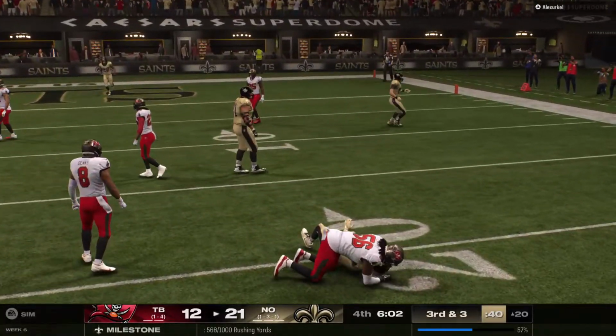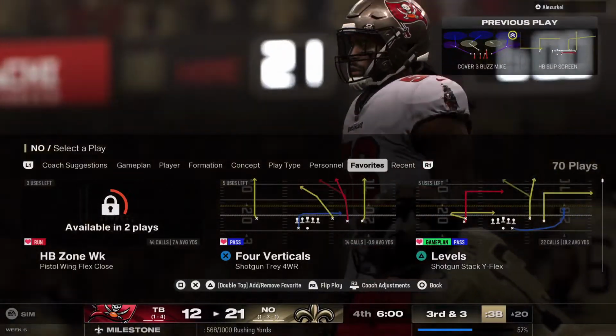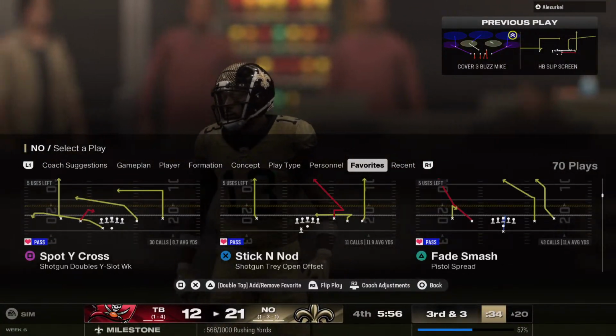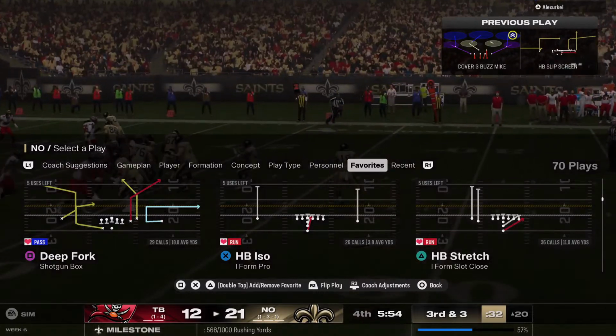They'll try and set up the screen. It's complete. And he is going to lose yardage here. He'll lose a yard on the play, so now they need 3 yards on 3rd down.